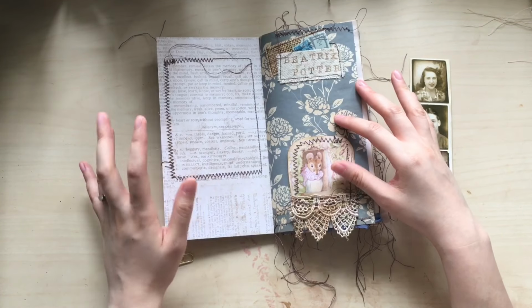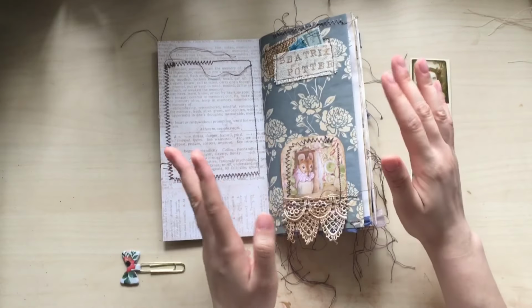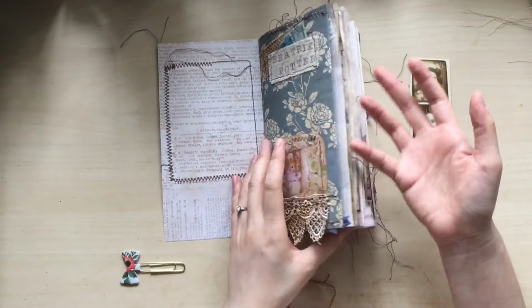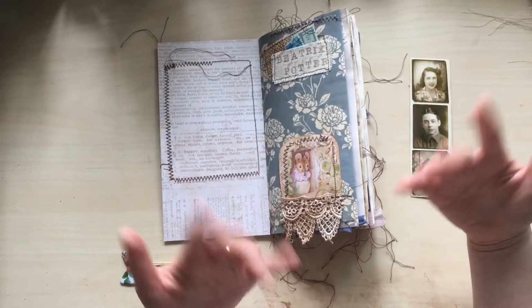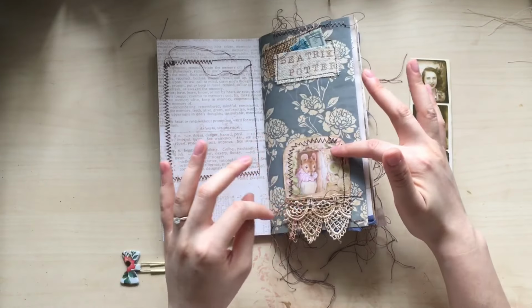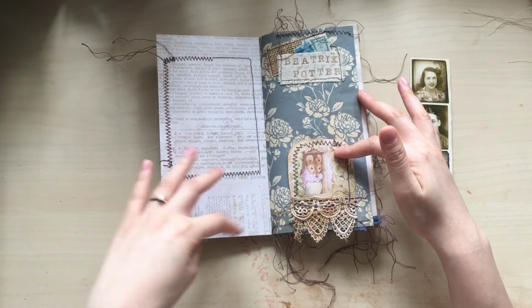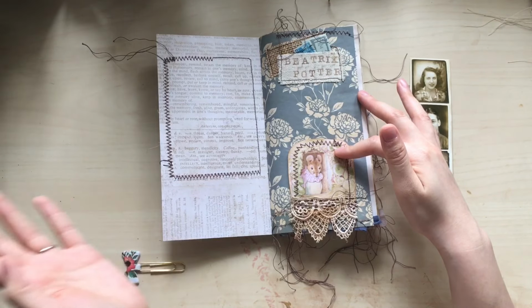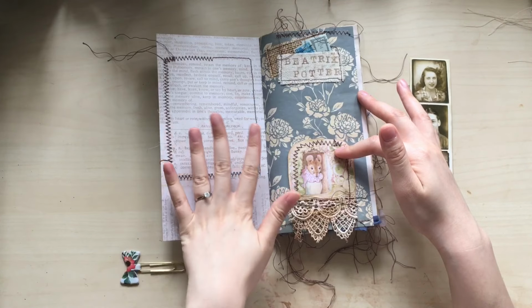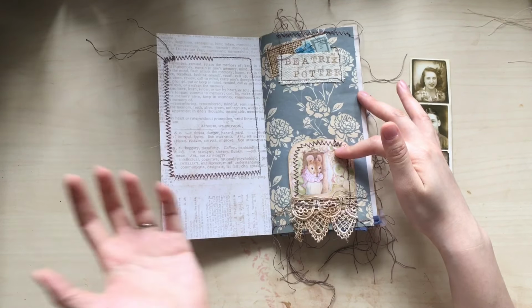It's because I'm not sure if she wants a pocket. So I just figured out right before I filmed this video. So I will put another vintage postcard in this journal to give her a choice to put a pocket here or not. And if you want to put a pocket here, you can just glue it down, something like that.